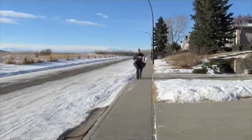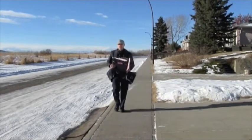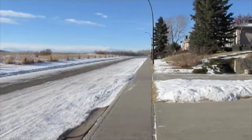Example 3. Leaving one house with mail for another. Right arm resting on harness with stabilization. Left arm carrying light mail for singular point of call.